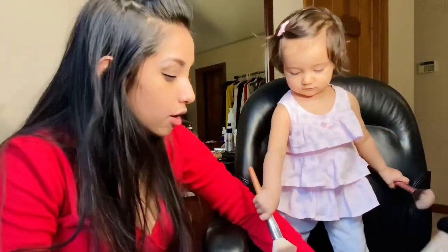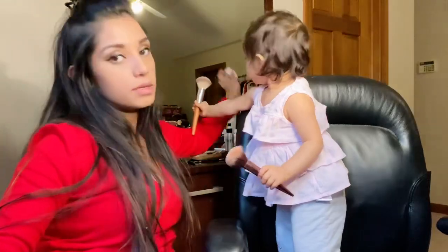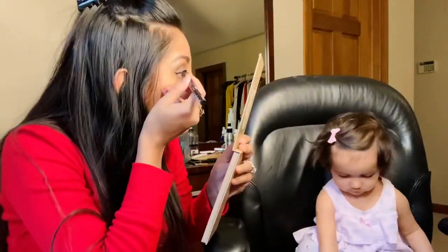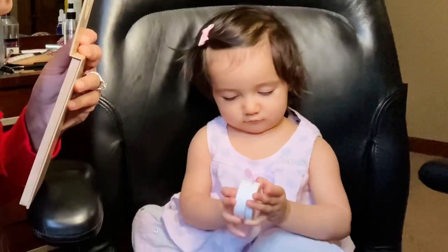As soon as I start. Okay, I'll give you. Oh, here. Try with this. Maybe you'll be able to do this one. As soon as I try doing the most difficult thing. Eyeliner is now not even, is it? No, it's not. Okay, whatever.